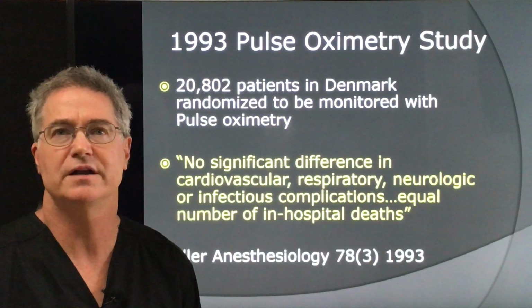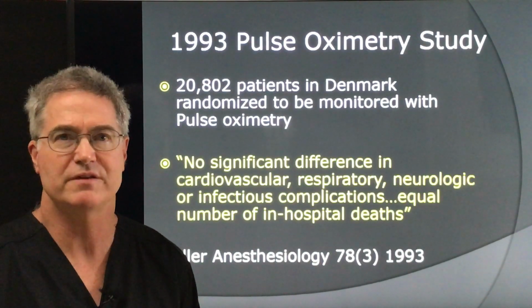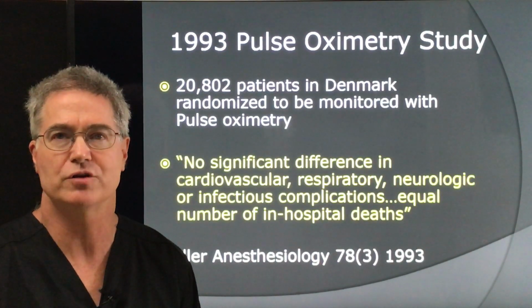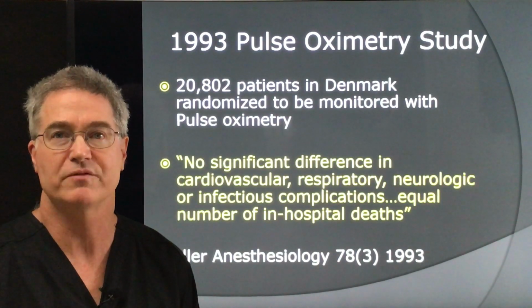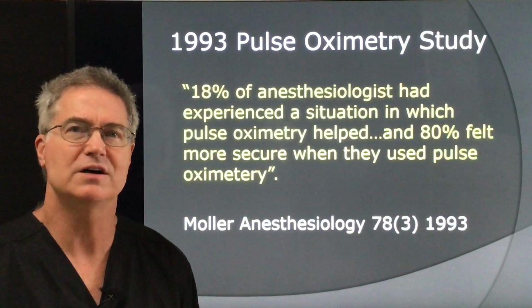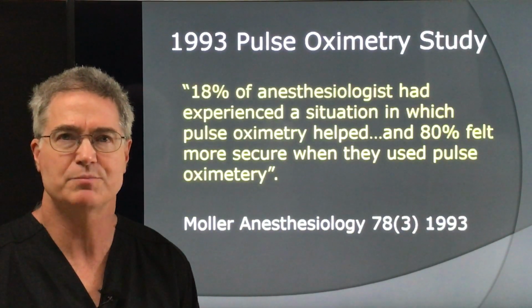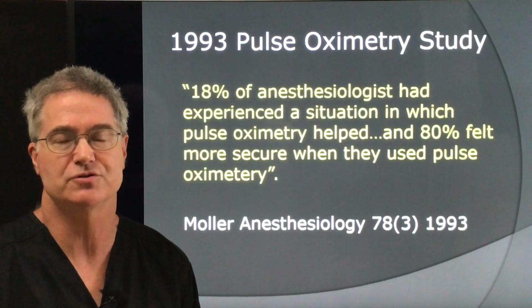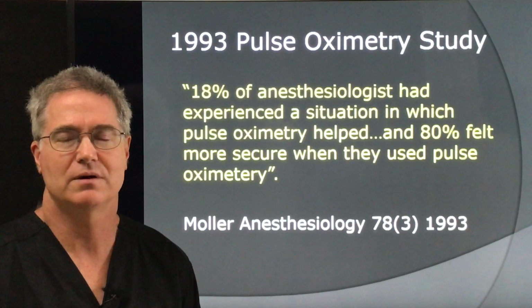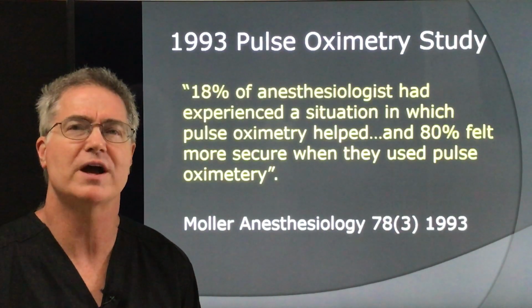There was even a study done in Denmark in 1993 of over 20,000 patients. And with pulse oximetry, they found no significant difference in cardiovascular, respiratory, neurologic, or infectious complications, and an equal number of in-hospital deaths. However, they also noted that 18% of the anesthesiologists had experienced a situation in which the pulse oximetry had helped, and 80% felt more secure when they used the pulse oximetry. So think about the emergency manual kind of like the pulse oximetry, and are you comfortable practicing without it?